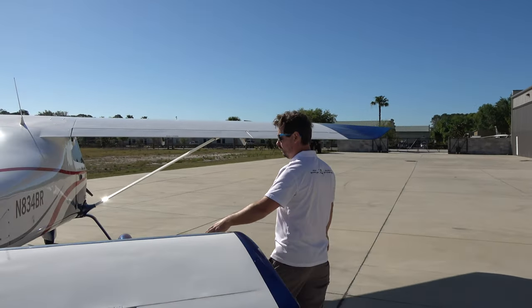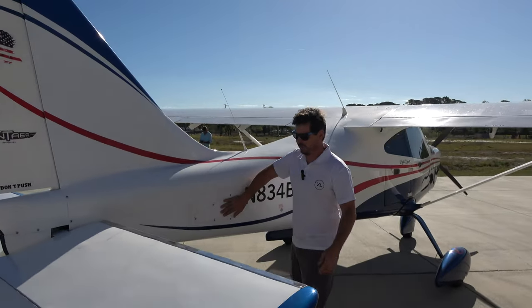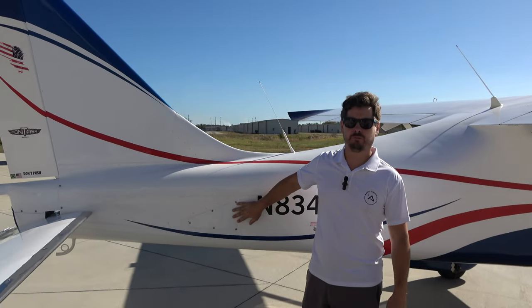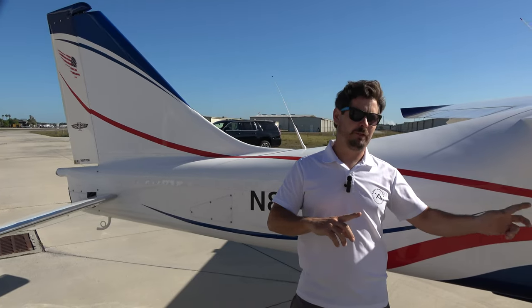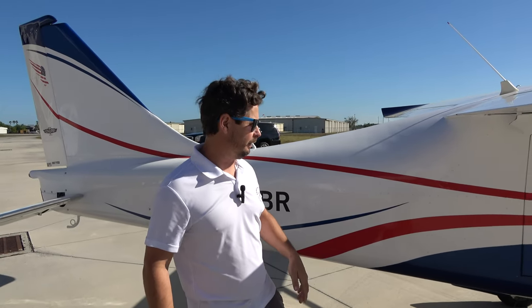This little compartment over here is where we store the ELT. And on this application, it's actually where we have the battery as well. So the battery is in the tail on this aircraft. And that's just because of the larger engine on this being the 141. We offset the weight and balance that way.